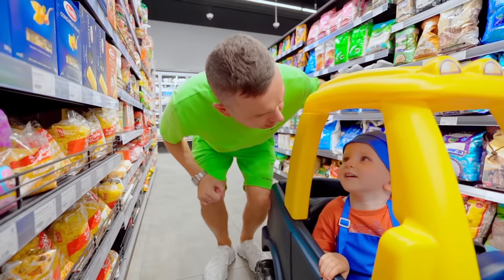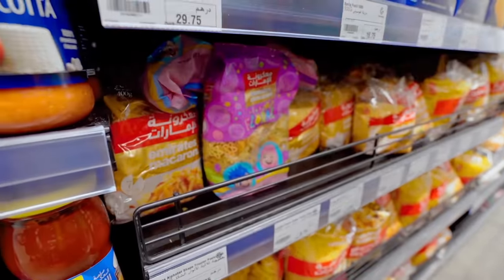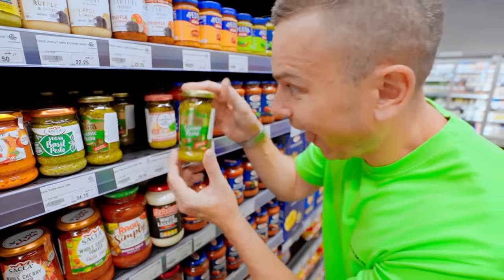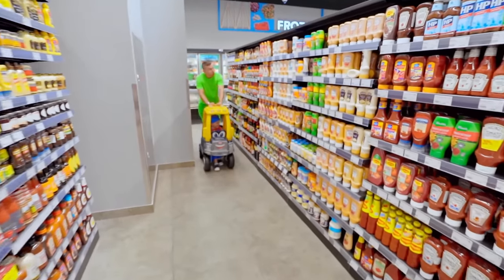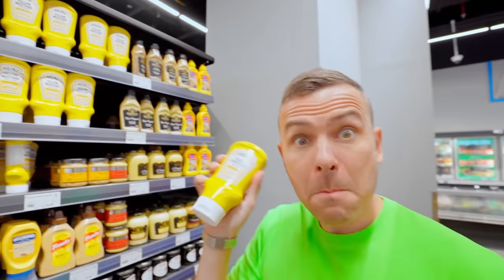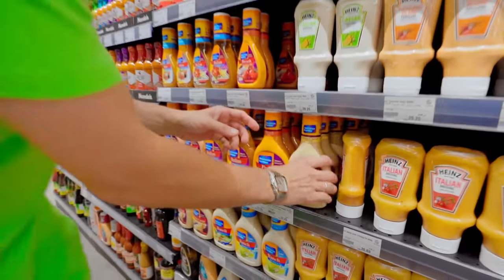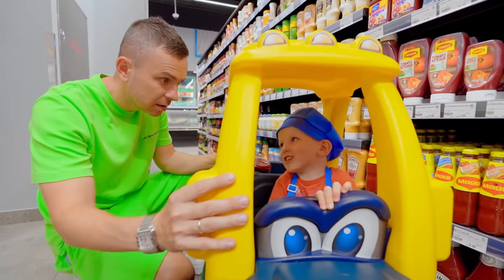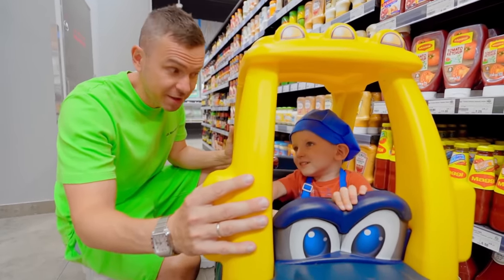Which should we take? Alex, we also need sauce. Wow, pesto. Mustard. Ketchup. It looks like the cheese sauce. It's vegetables. Vegetables? Yes, of course. It will taste much better.